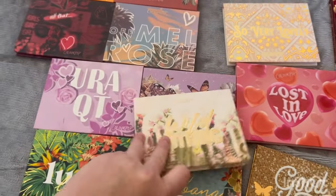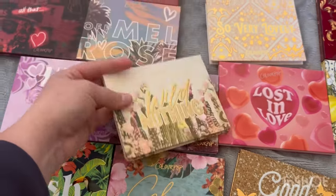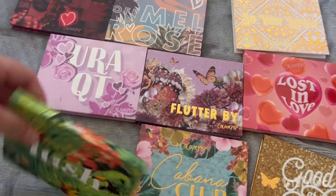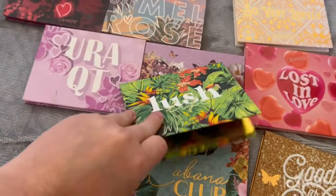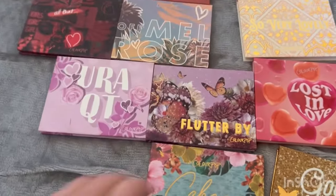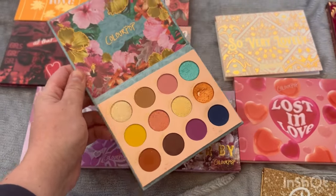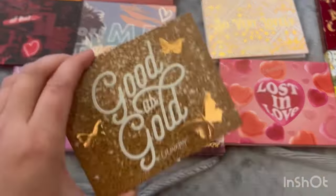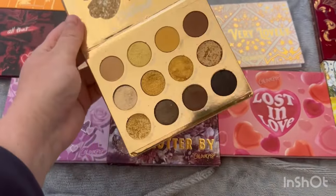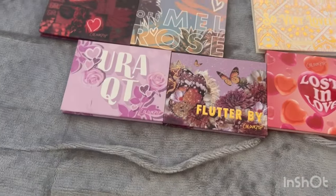Okay, let's start with this one. This one is in my pan those eyeshadows right now, and it's a super light peachy color story. Keep. Lush Life, I took this one to Hawaii with me. You'll see when I open it. Super pretty, tropical looking. Keep. Cabana Club, another tropical one. I've hit pan on one of these in a pan those eyeshadows. Keep. Good as Gold. I was thinking about putting this one in the maybe pile, but I'm definitely going to keep it because it's pretty unique. It's like an all gold palette.